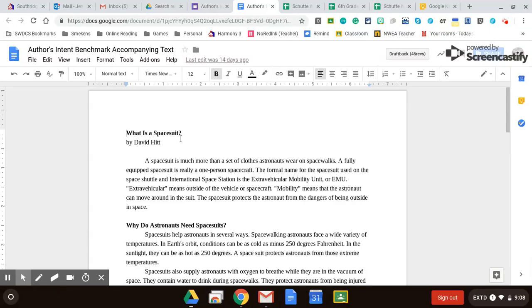What is a spacesuit? By David Hitt. A spacesuit is much more than a set of clothes astronauts wear on spacewalks. A fully equipped spacesuit is really a one-person spacecraft.